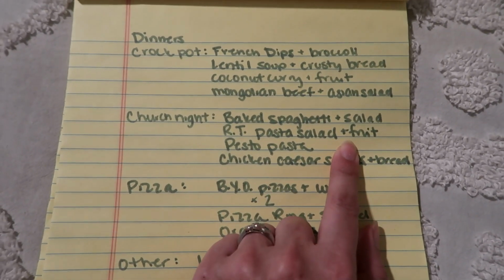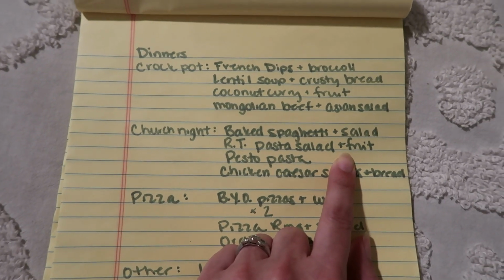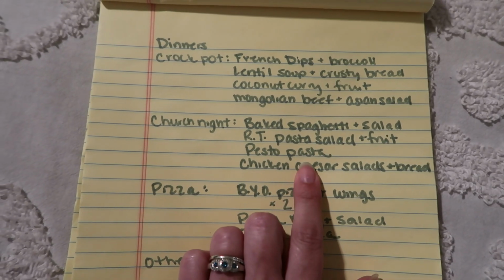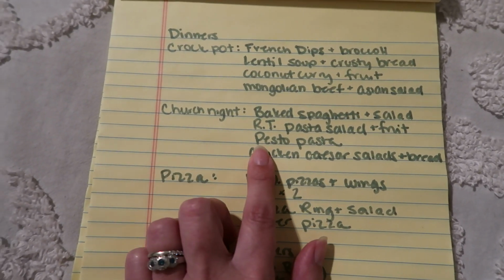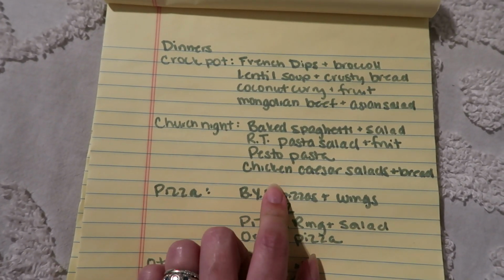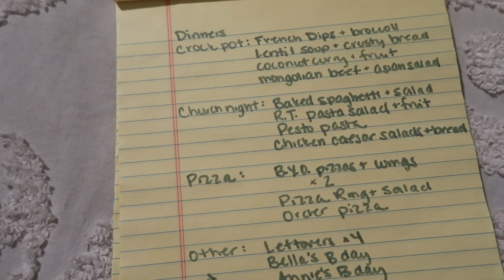And fruit. So we do live in South Florida. We've had really hot days lately, so a cold dinner is not out of the ordinary this time of year. I got at Sam's Club today just some tortellini and pesto. So it came in 2 packs. So we are gonna have one, and then we'll have another mid-month. And then chicken Caesar salads and some bread for the kids again.